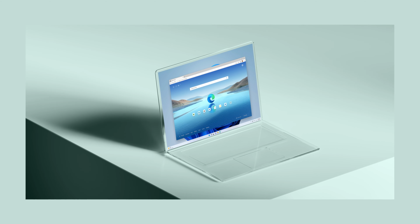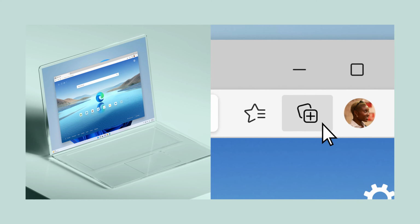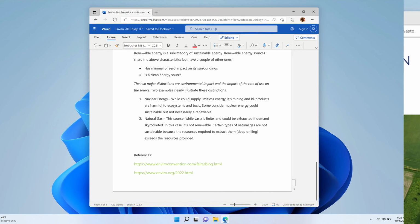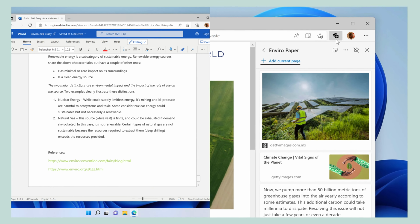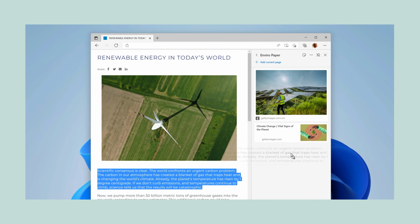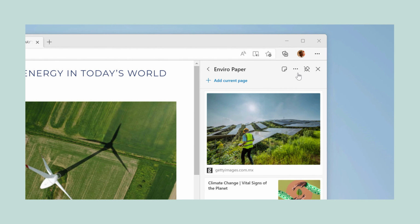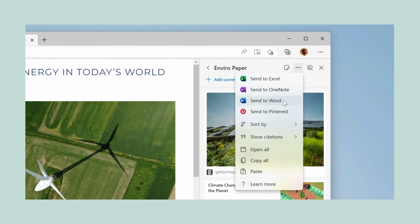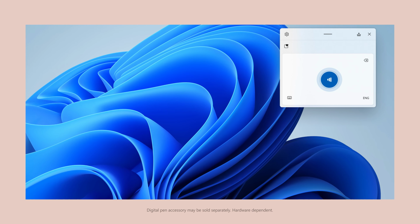When you're in Microsoft Edge, up here, this little thing, that's Collections. I use it to keep track of everything. If I'm writing a paper, I'll put all my sources in a collection, like pages, images, or even highlights of text. And if I need to cite it later, I can export it all straight to Word. Now I use it for inspiration, vacation ideas. It's a lifesaver.